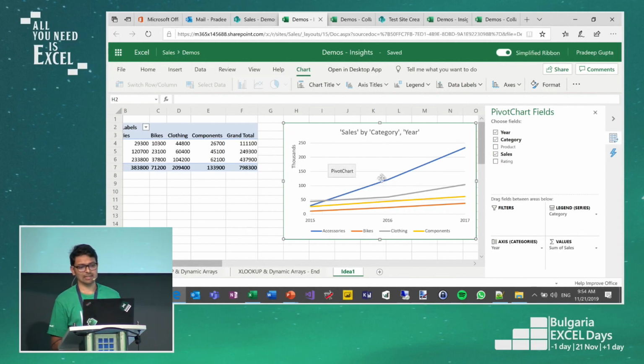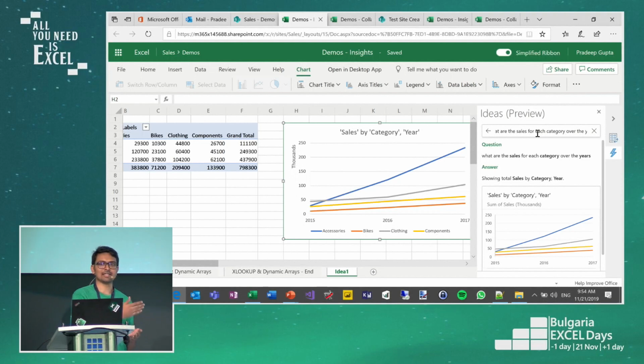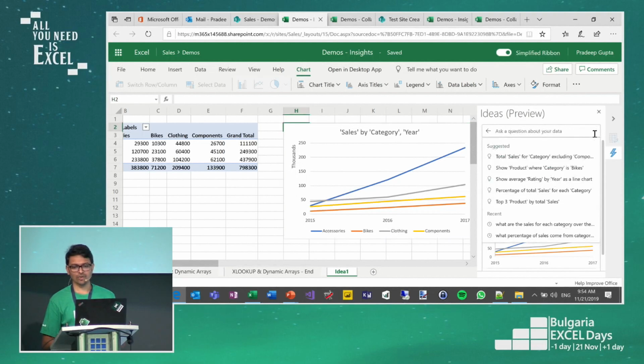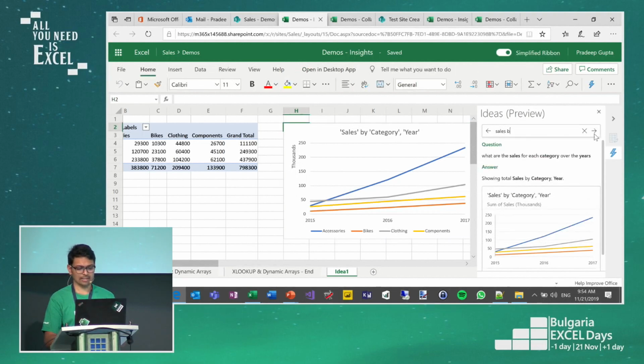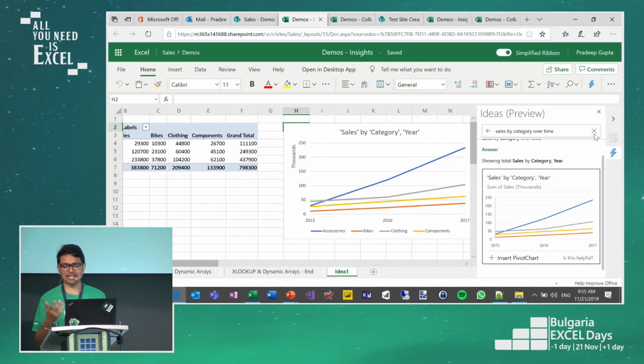So you can see accessories has been growing over the past several years. Now, the interesting thing is, I don't want to type this whole sentence of what are the sales for each category over the years. I expect it to be more intelligent. So what I can do is I can just type sales by category over time. It'll give me the same result. OK, no reactions. But basically, AI understands whatever you're asking, and you don't have to type in a particular format. You can just type in the natural way you want.